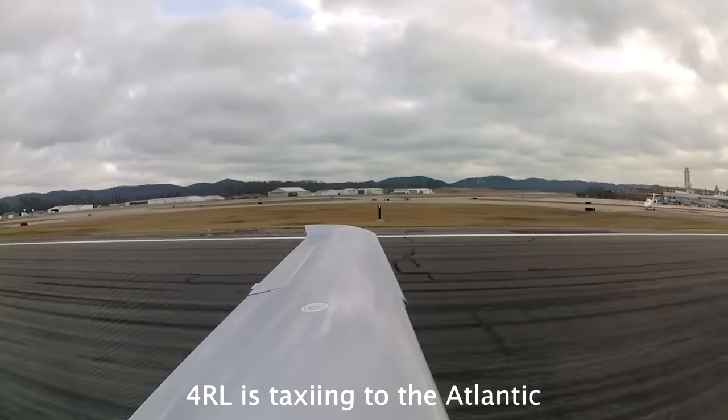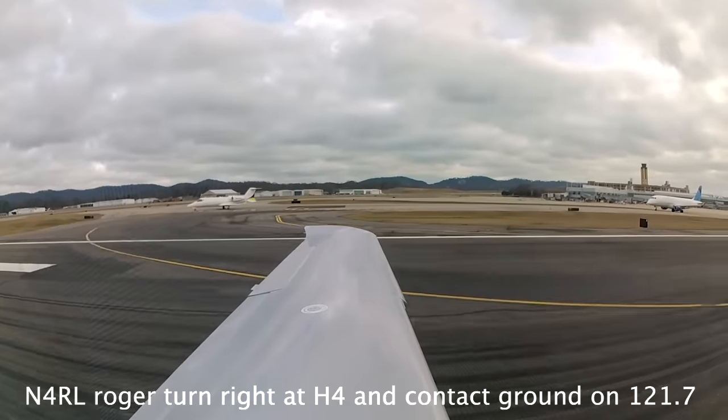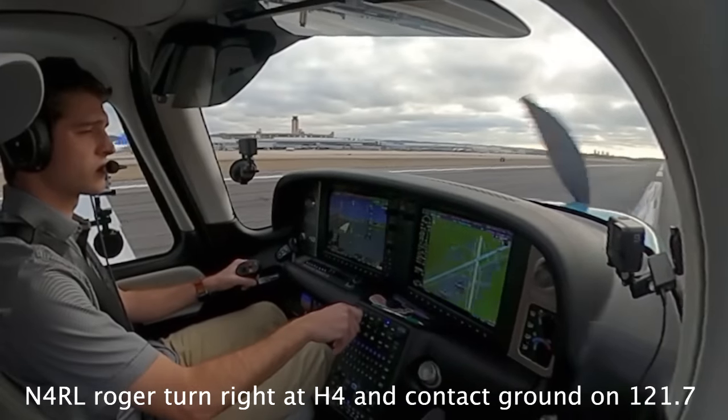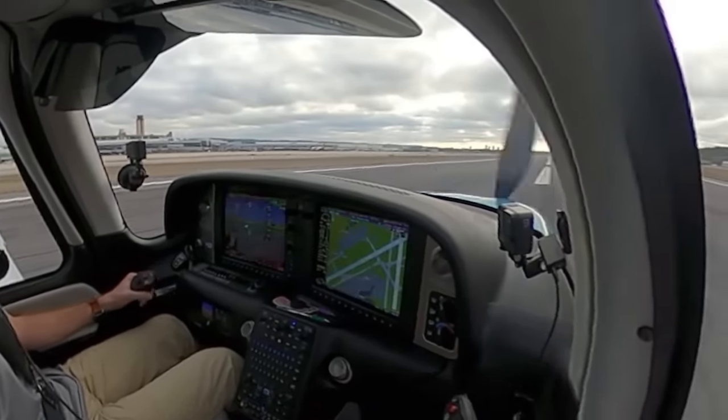And 4 Romeo is taxiing to the Atlantic. Number 4 Romeo Lima, roger. Turn right at Hotel 4 and contact ground on point 7. Hotel 4 and over to ground for Romeo Lima.